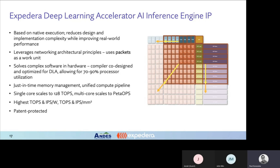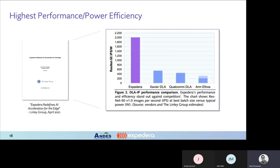We like to say, and third parties have shown, that we have the highest TOPS and inferences per second per watt and per millimeter squared. And of course, we're patent protected. I did mention those third-party sources. You can contact me using the information you'll find here in the webinar to get more information on this. But we like to point towards third-party market reports that back up our claims. In this particular case, running a ResNet 50 network, if you look at inferences per second per watt, our accelerator core is far outstripping the performance of our competitors.